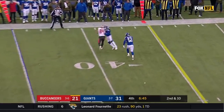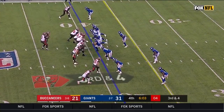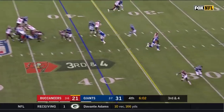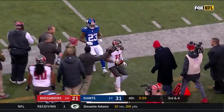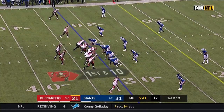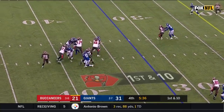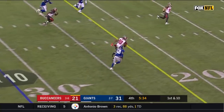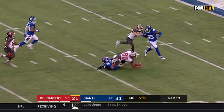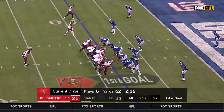Blitz coming. Nice. And he finds Deshaun Jackson, a first down to the 33. Winston looking around, lets it go to Howard down the middle of the field. He's inside the 15. He's inside the 10. First and goal, Tampa Bay. Redemption tour.